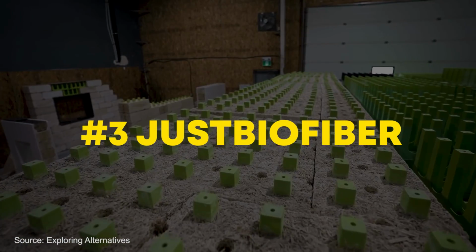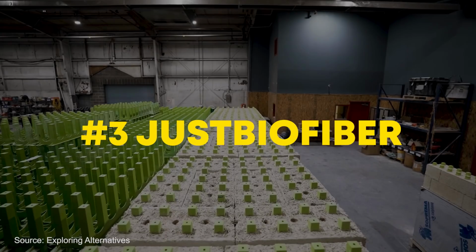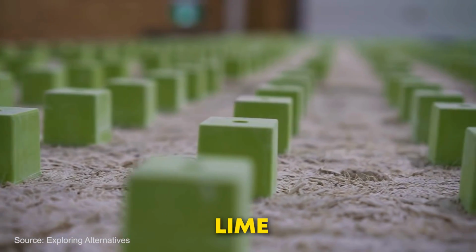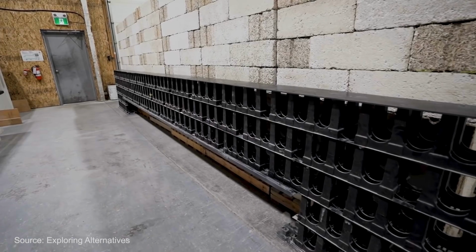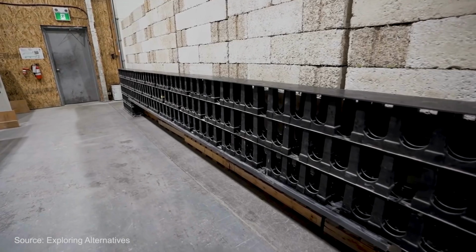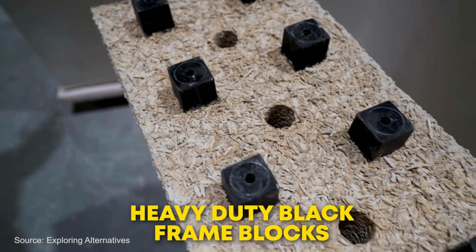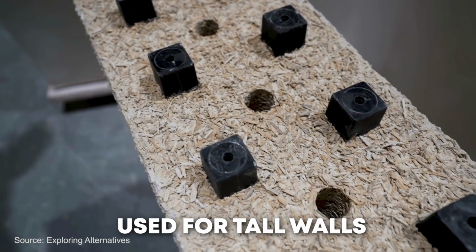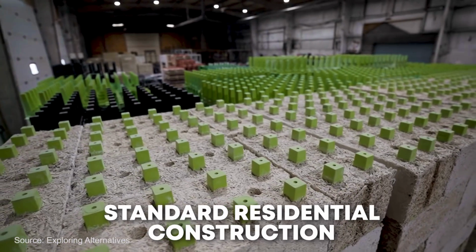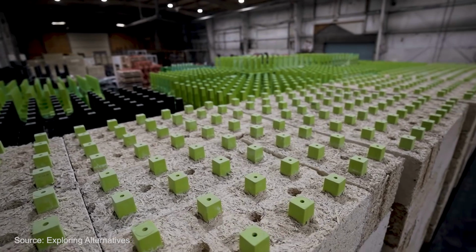The third innovative block is by JustBiofiber, a Canadian company that makes eco-friendly blocks of hemp, lime, and water. The blocks consist of a biocomposite frame around which hempcrete is cast and cured. The heavy-duty black frame blocks are used for tall walls 30 feet high. The lightweight green blocks are used for standard residential construction up to 20 feet high.